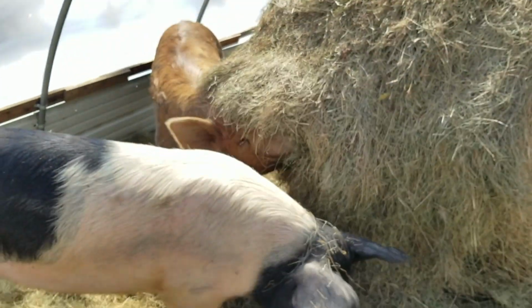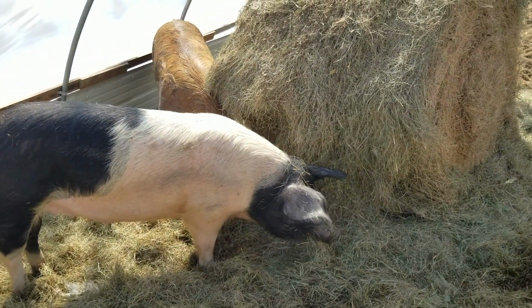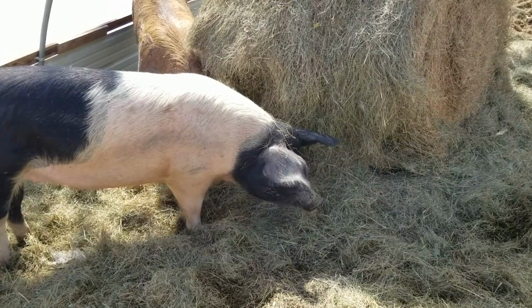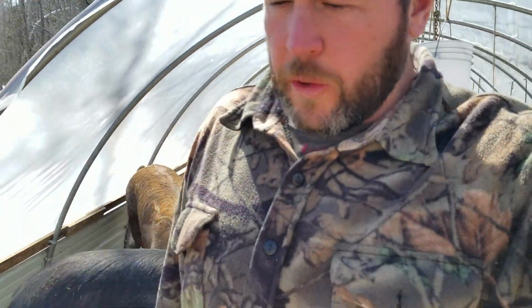So for those of you that have been asking if we're going to be having piglets, we may be pretty soon. I just put this hay bale back in here the other day. They've been super excited by it, munching away. They're ready for green grass to come up and get back out in the woods doing stuff. So that's the plan. Not much else has been going on.